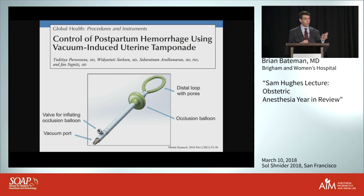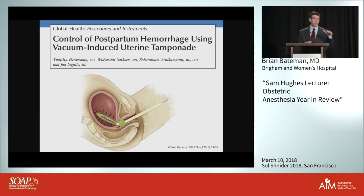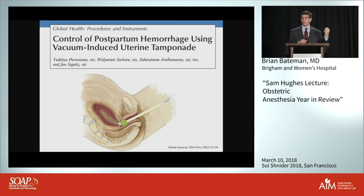There's a distal loop with pores, an occlusion balloon that sits in front of the cervix, a valve for inflating the occlusion balloon, and then a vacuum port. And this shows the device deployed. So the occlusion balloon sits in front of the cervix, the loop with pores sits in the uterus, and then a vacuum is applied that causes the uterus to collapse on itself. So you've all been in cases where the obstetrician does B-Lynch sutures, causing the uterus to compress on itself. This is sort of doing the same thing, but internally by generating a vacuum.